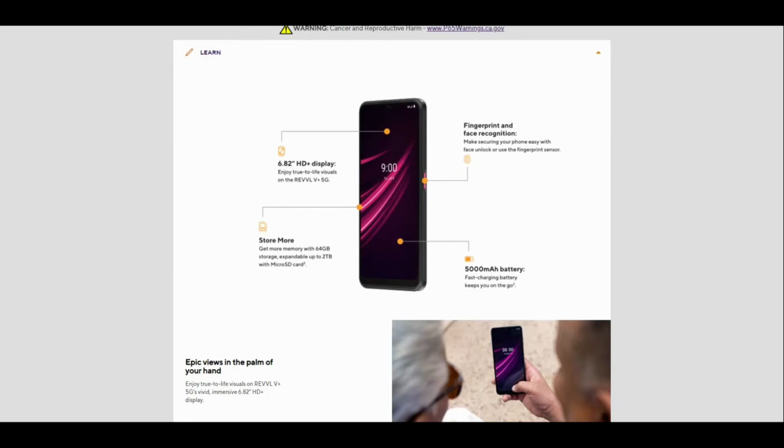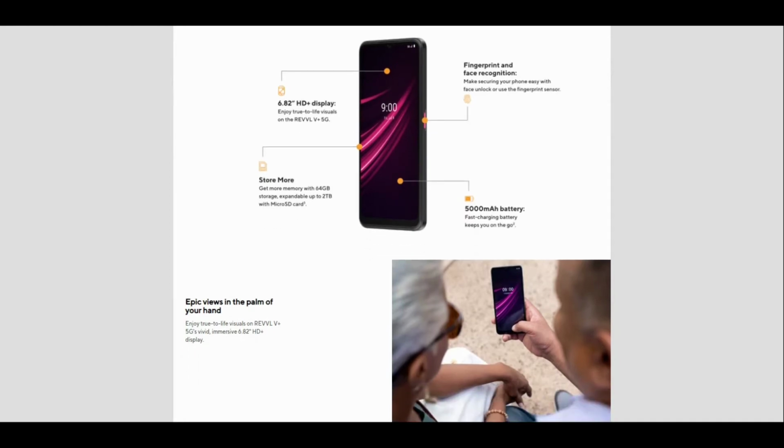Make securing your phone easier with Face Unlock or use the fingerprint sensor. Store more. Get more memory with 64 GB of storage, expandable up to 2 TB with micro SD cards. You guys get 64 GB of storage, so take advantage of the micro SD card slot, which can be expanded up to 2 TB. That's a lot of storage there. So 5000 mAh battery, fast charging battery keeps you on the go.